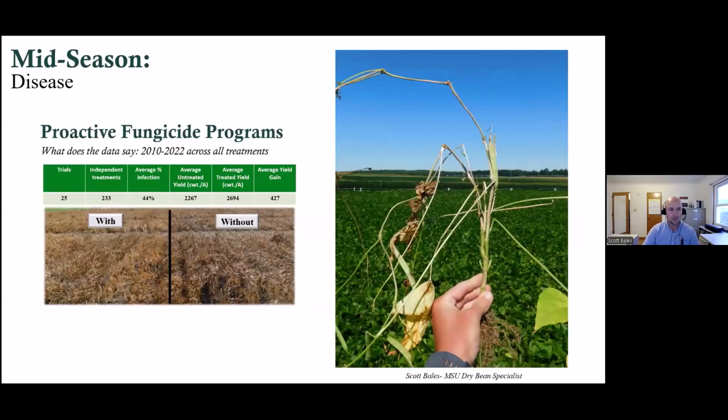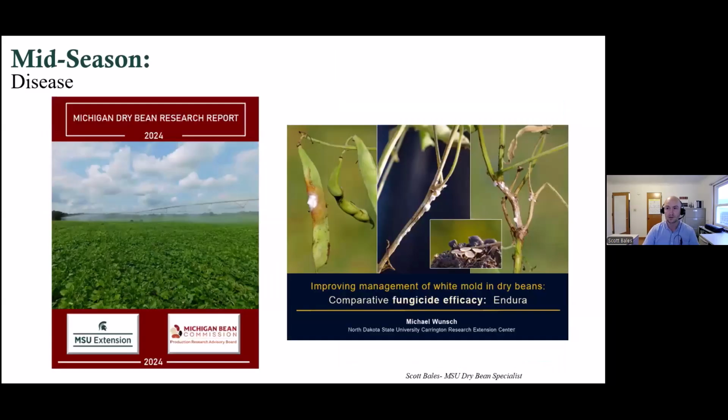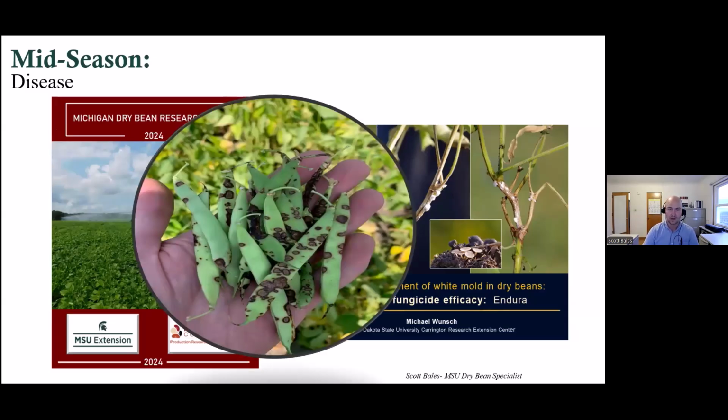And then, as we wrap things up here, talking about disease management, we've talked a lot about the benefits of fungicide use. And really, that's something that if we have good beans, we have mold conditions, which generally we do in the thumb of Michigan, we really want to make sure we're considering a fungicide application in flowering stages. We do have some great information out of the Michigan trials that we run here, the Michigan Dry Bean Research Report, and also North Dakota State does a lot of great work with Michael Wunsch's lab, comparing a lot of products apples to apples, and it's a great tool for us to look at.